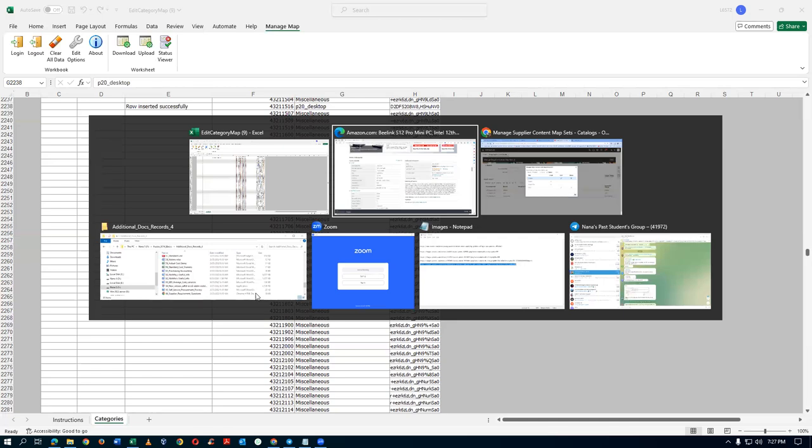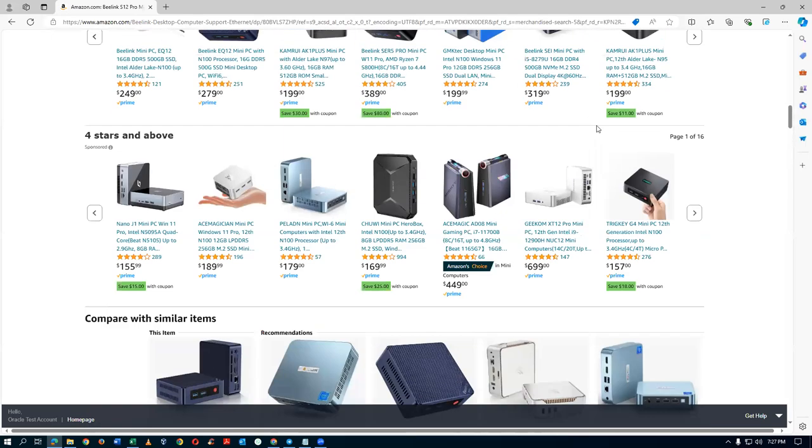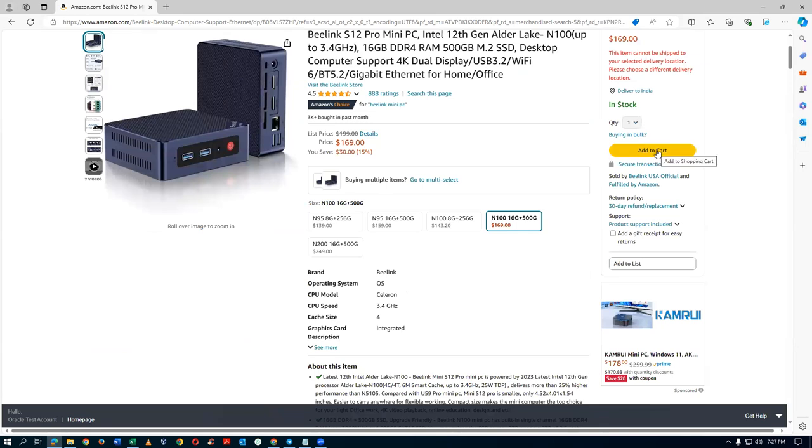I will not go there. I'm not going to shop this product. I will go there. Click on it and then I'll shop it. I'll go there. Go to the top. Add to cart. So click on add to cart.